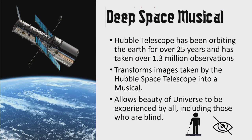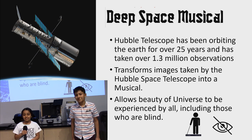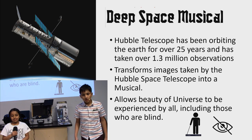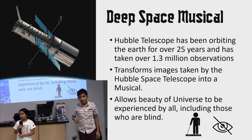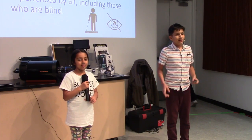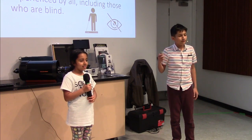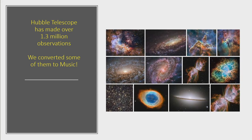Hi, so we all know the Hubble Space Telescope. The Hubble Space Telescope was launched in 1990, and is actually going to turn 28 this year. And it's been taking over 1.3 million observations so far. Many of these observations we've already seen, like popular ones being the Pillars of Creation, as it's a visual telescope. And since its pictures are so interesting, we thought it would be a good idea to turn these pictures into music, so we can experience the universe in a different way. And the best thing, of course, is that people who are visually impaired and can't actually look at these images can also enjoy the beauty of our universe. So these are just a couple of the pictures taken by Hubble.